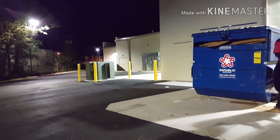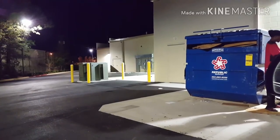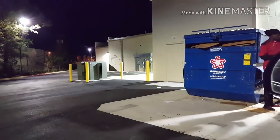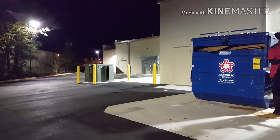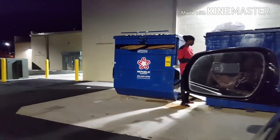It was hard to look in there. And he looks like he's having a hard time getting into the dumpster because it's so full. But I think he just found a couple of laundry bags.